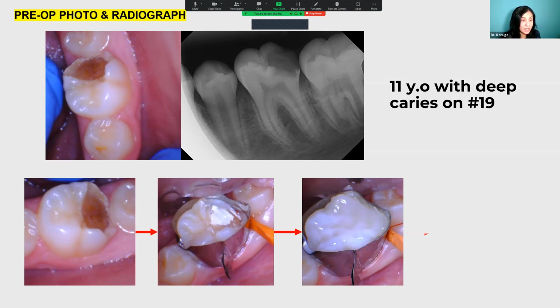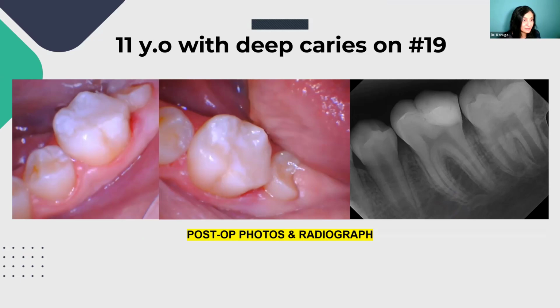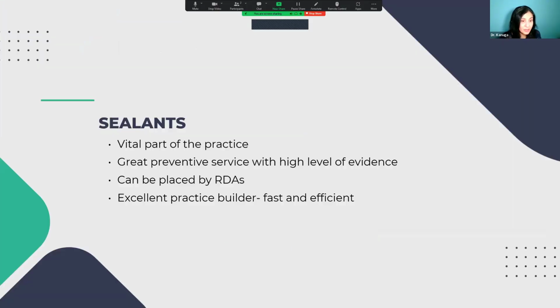And this was done under nitrous oxide oxygen analgesia. So sometimes this is as minimally invasive as we can get in a case like this. And this is post-op photos as well as radiographs. Not bad. Hopefully we did some service and saved the patient from going through endo.